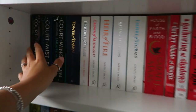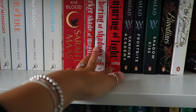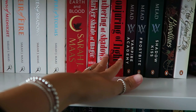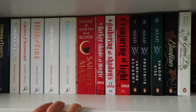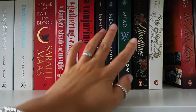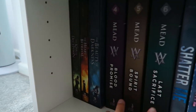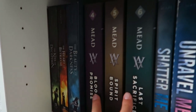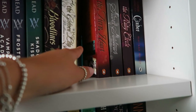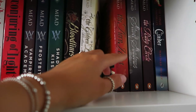So I've got my Sarah's up to here, and then I've got my V.E. Schwab's Darker Shade of Magic. I've had to take it out of the box because the box didn't fit, but that's okay. And then I've got my Rochelle Mead's Vampire Academy 1-3, and then I've got 4-6 down here because again these are American. But then I've also got my Rochelle Mead's here. I'm currently reading Indigo Spell, so I've left a space there.